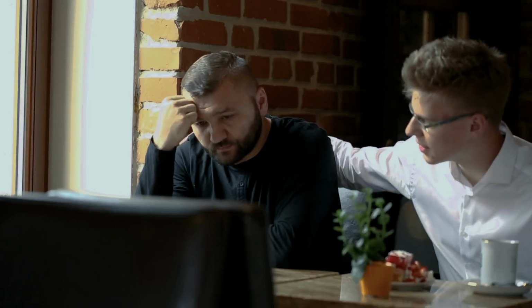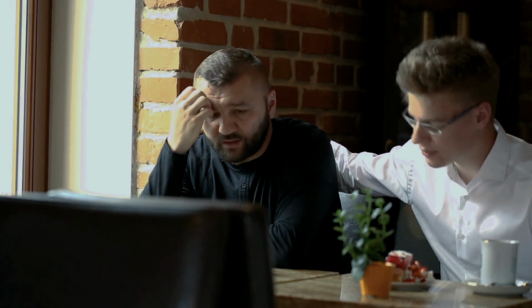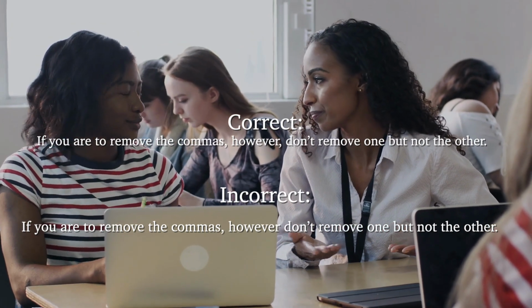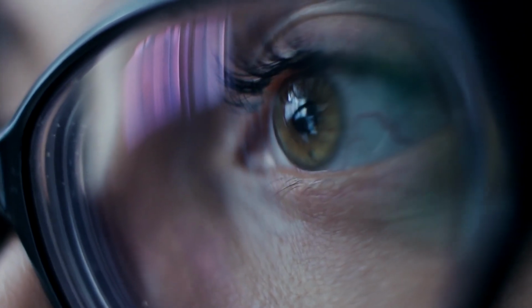How are we doing? A little confusing, huh? You're not alone. This rule for me is one of the most challenging in the entire language because sometimes the importance of the information can feel subjective. Don't feel bogged down by all the commas. Strunk and White give you permission to omit them if the interruption is short. If you are to remove the commas, however, don't remove one but not the other. Personally, I always use commas to break up however, as well as dates.